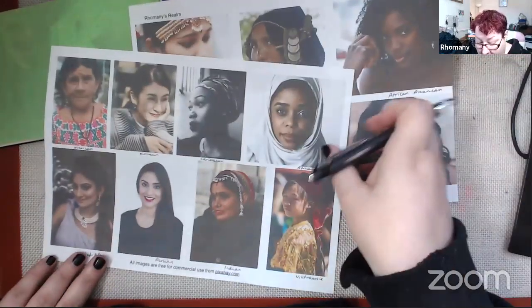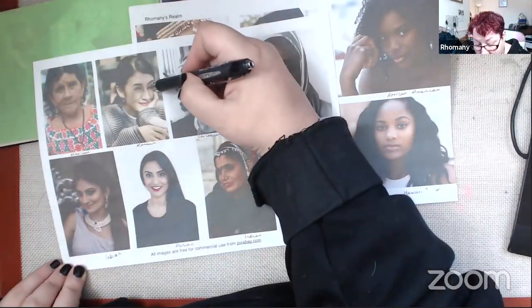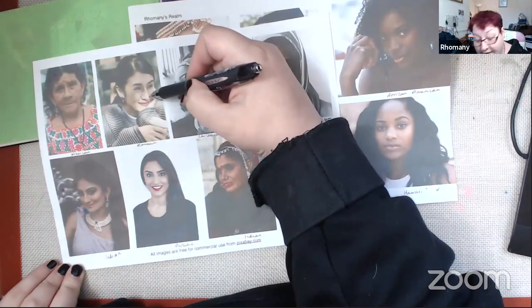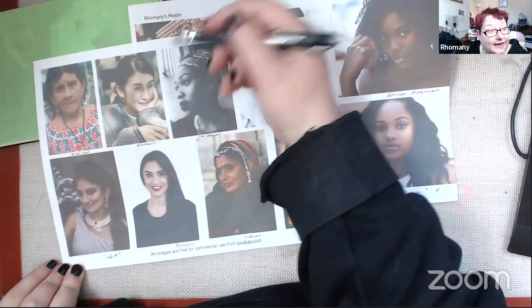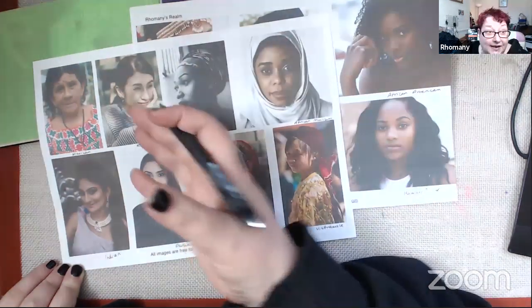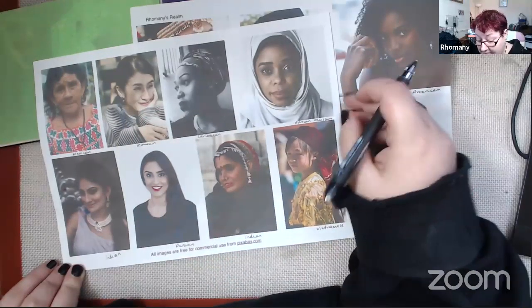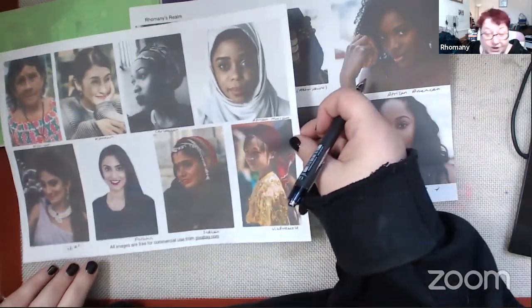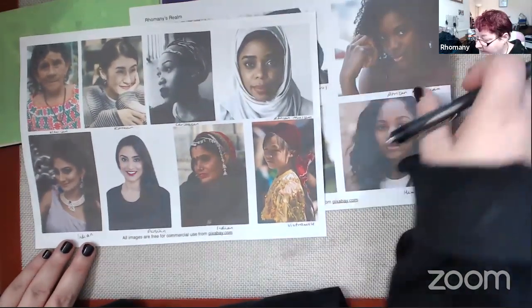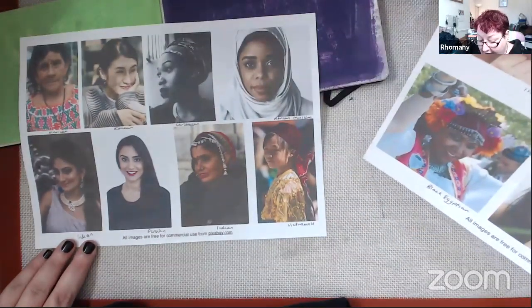Whereas this girl is also Korean, but she has a very defined brow ridge like a white person. So it could be that she's not pure Korean. You know, again, she's old enough to be of that age where there were foreign soldiers in her area, sadly. So there's always something to look out for.